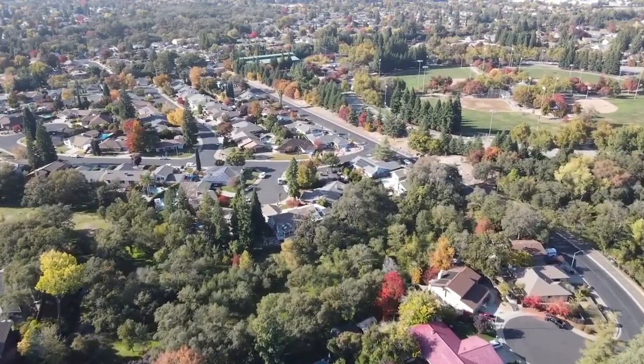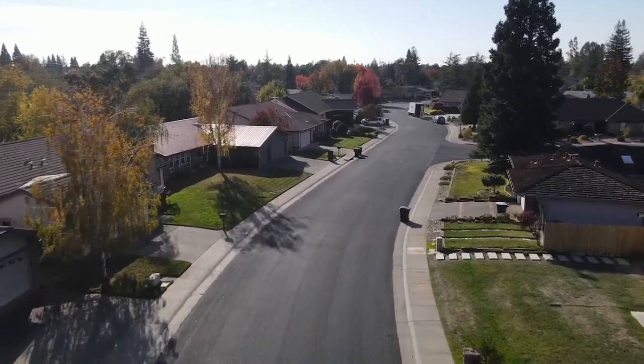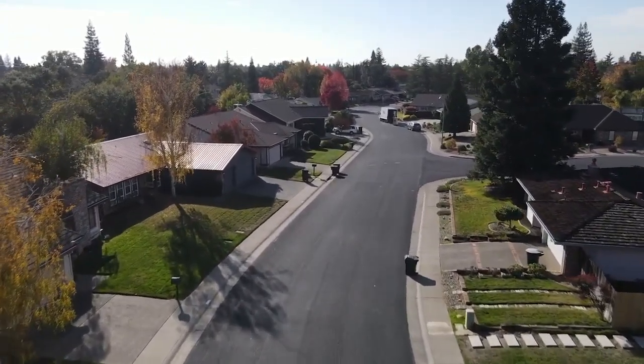Also, because these homes were built between the 1980s and the 1990s, these homes tend to sit on a little bit of a larger lot, being that you're in Roseville, which is not usually common. So nice to know that here you can definitely find a home that has a decent sized backyard. Sometimes you can find RV parking, and you're not right on top of each other.